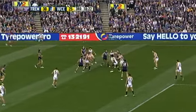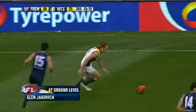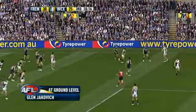Jacko, any chance of rain in this second half, do you think? Well, it's been threatening. It was a little bit towards the end of that second quarter. A lot of clouds around, boys, so I won't exclude it.